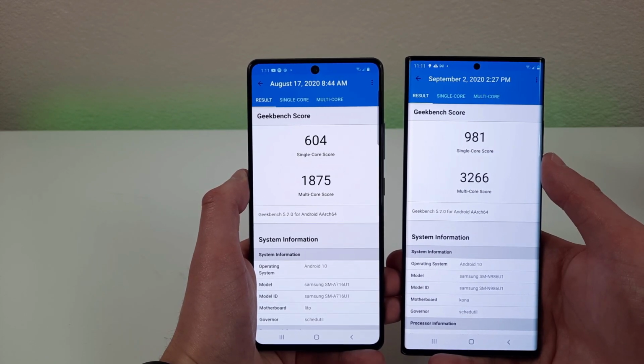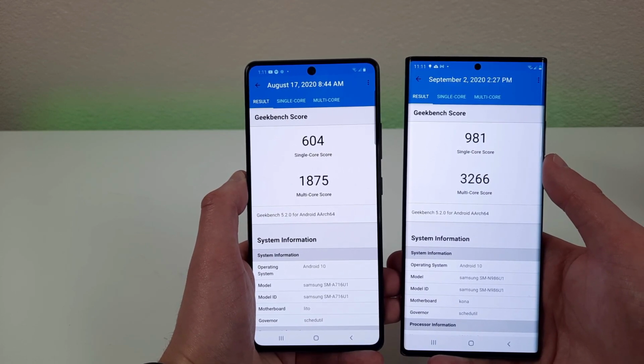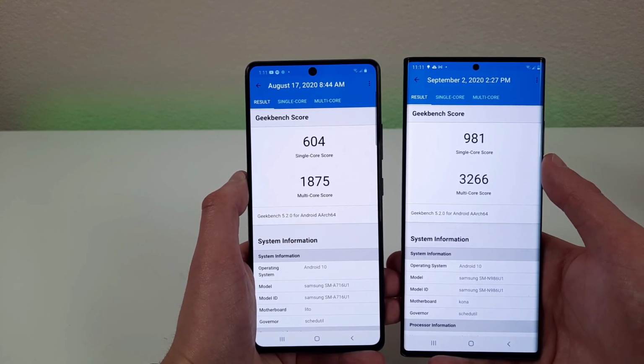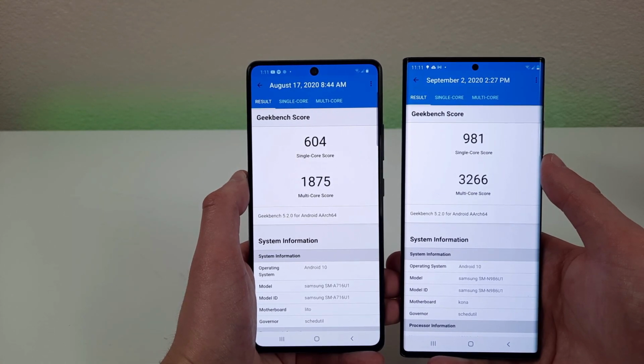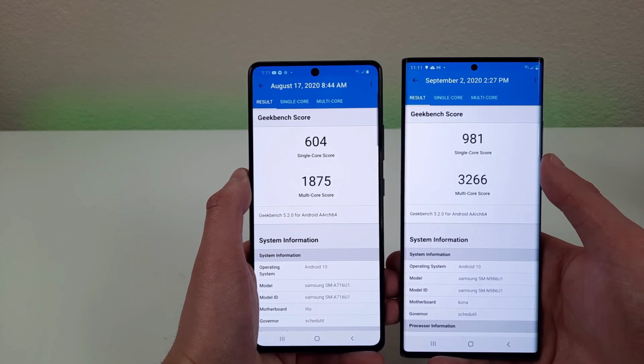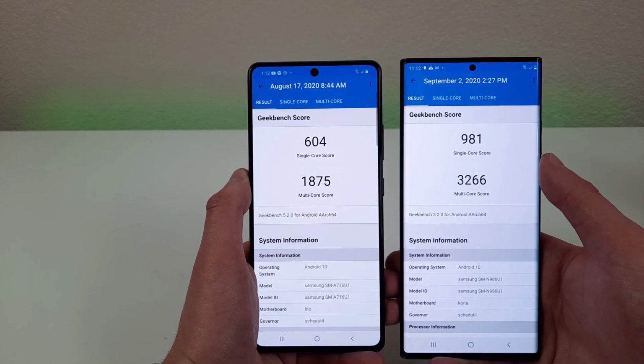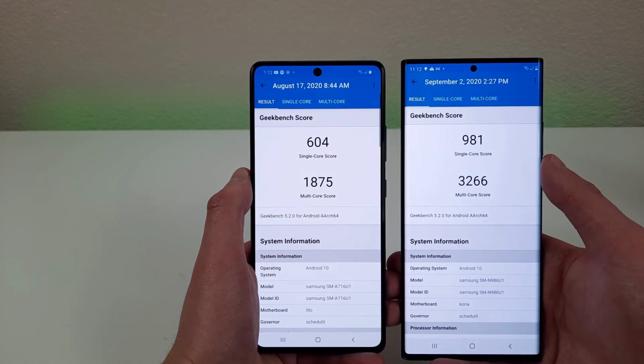If you're just using a phone for basic purposes, then you might not really notice that much of a difference, because even though the Samsung Galaxy Note 20 Ultra is a lot more powerful, the Samsung Galaxy A71 5G is still a very powerful device, so it's going to be able to do basic activities fine. Even moderate activities like light gaming and photo editing and content consumption, that kind of thing, it's really not going to make a huge difference between the two. You're still going to see some, but at the end of the day, not a whole lot.